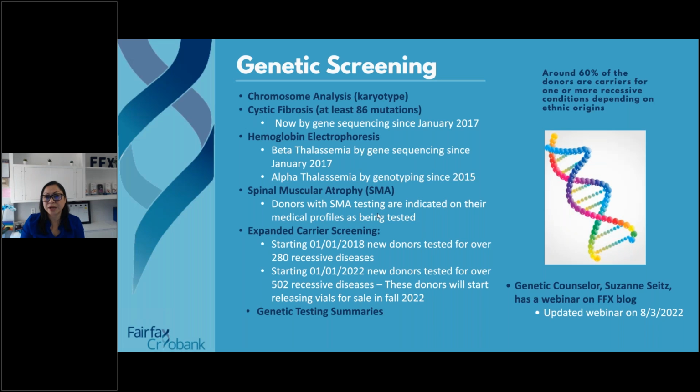Also, if they are a carrier, there will be a disclosure that you can look at and review. We highly recommend bringing it to your own genetic counselor so that you can educate yourself, depending on what type of carrier they are. Then you can sign that disclosure, and you can use that donor if you want to.